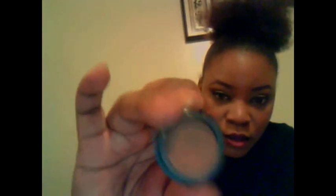Okay, so the next thing I love to use is this Tender Brown on my brows. It's a brow powder. As well as I've been using the e.l.f. eyeliner on my brows. And I've really been liking how that looks. It stays long, so I've been really, really feeling that.